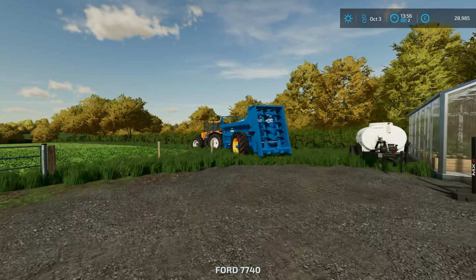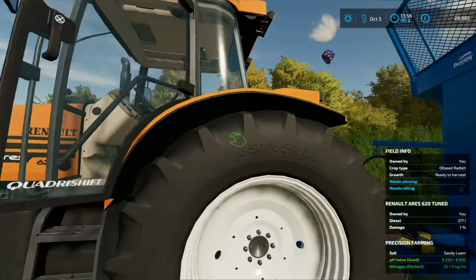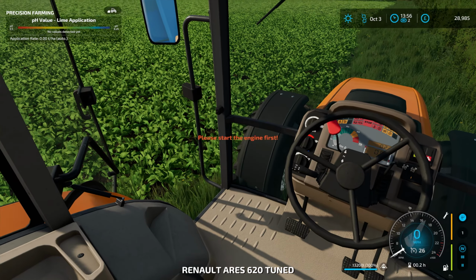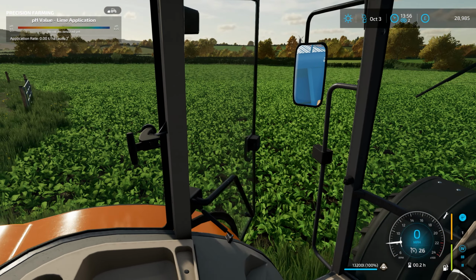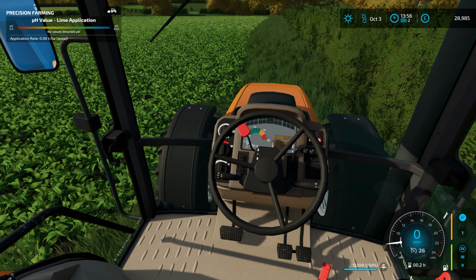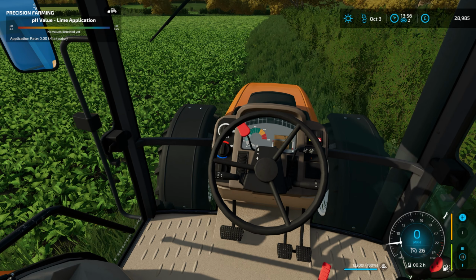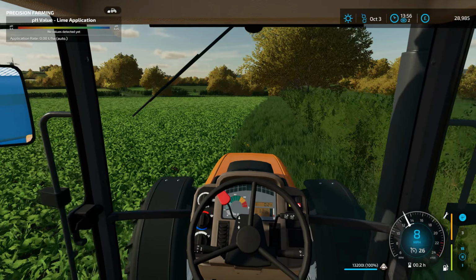So obviously we've rented this spreader in just for the day so we can get some lime spread, and let's go and get after that now, I think. But yeah, beautiful machine, this one. It really is quite stunning. Put that shut. Lovely sound effects as well. Okay, and away we go.